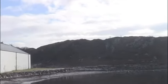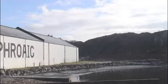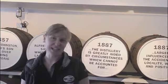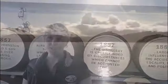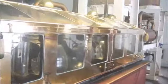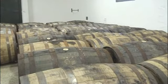Laphroaig is known the world over as being maybe a controversial kind of dram. You either love it or you hate it, some people say, but I think it's something that people kind of aspire to. If you try it one time and you don't like it, come back to it in a few years. Your tastes might have matured a bit and you'll be open to more different experiences perhaps, and you're maybe going to enjoy it a bit better.